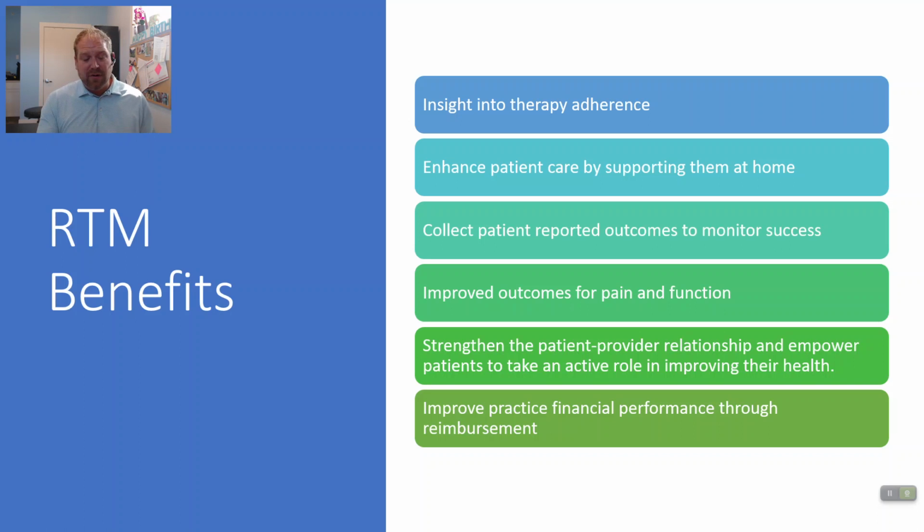So the benefits of remote therapeutic monitoring: we get an insight into what the patient's actually participating in, what's their therapy adherence. We're enhancing that patient care by supporting them at home. We're providing almost more hospitality. We're providing more personalized care, right? We're collecting patient reported outcomes to monitor their success. We're improving their outcomes in both pain and function. And we know that studies are already showing that's happening when implementing this program. And we're going to strengthen the patient-provider relationship, right? We're going to involve them in their care. And ultimately, the goal here, too, is to improve outcomes as well as the financial performance of the clinic so that you can continue to help more people for years to come.